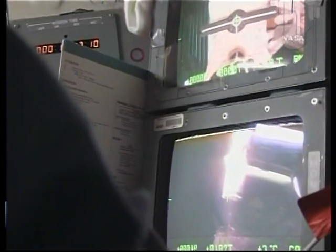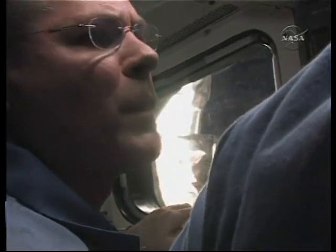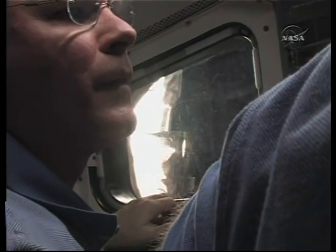But while we were downstairs getting things configured for basically our on-orbit stay, the guys were up on top, Pat, Kevin, and Jose, doing the inspection. That's a really long day, as Pat mentioned. It's a very hard task to do, but they did a really great job today.